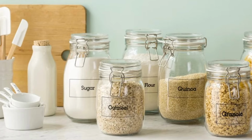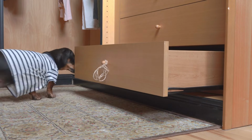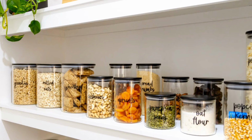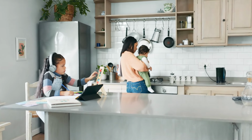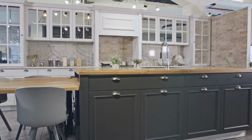24. Label everything. I used to spend so much time searching for things in my cabinets and drawers. Now I've embraced the power of labels. I've labeled all my storage bins, containers, and even some drawers. This simple step has made organizing and finding items so much easier. It's especially helpful when I'm putting things away. There's no more guessing about where things should go.